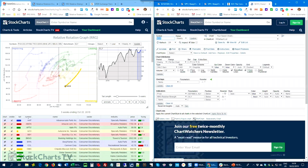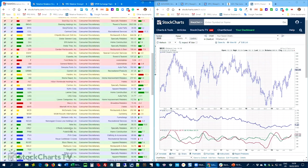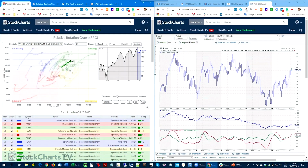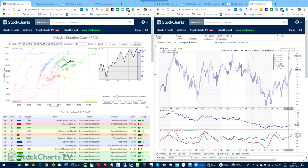Now, let's go quickly over a few that I think are really, really worthwhile looking at. That's WHR. That's the one that popped up right here, Whirlpool. This is the stuff I like. Inside leading, strong RRG heading. And if you then look at the chart, we've been breaking resistance levels. There is still quite some room to the upside before we hit the massive upside resistance levels. And it's bottoming out on the relative strength line, and the RRG lines are starting to pick up.